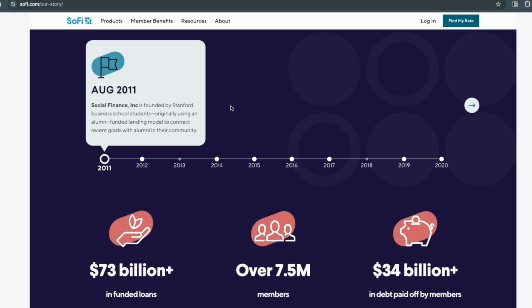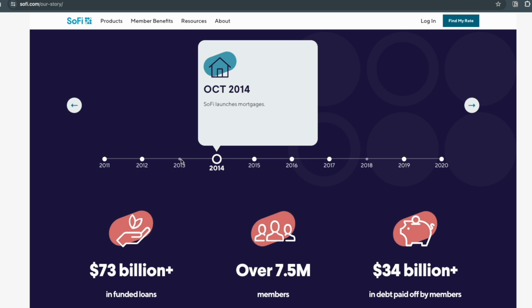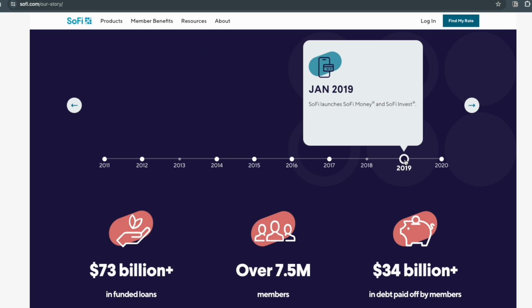Let's find out. Well, Sofi got started way back in 2011, and it focused largely on loans and specifically student loans for the first few years. Finally, in 2019, they offered Sofi Money and Sofi Invest, and that's where I come in.